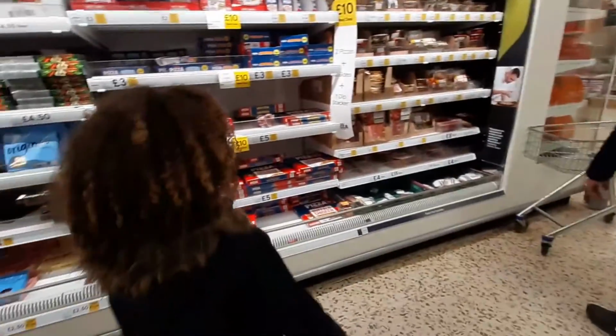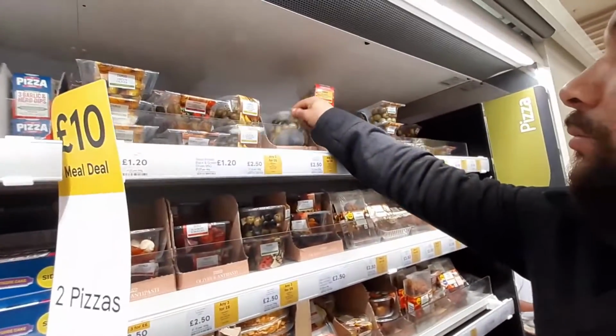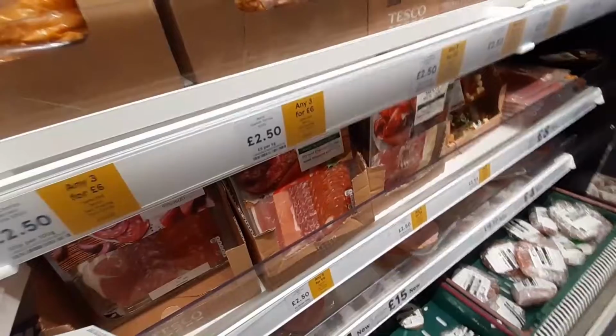Oh my god, there's limes in there. Well, I'm just telling the truth. Look, they look like bigger pots. Only 3 for £6. Blimey heck, that's massive. What the hell? Look, they've even got tortillas, Spanish tortillas.